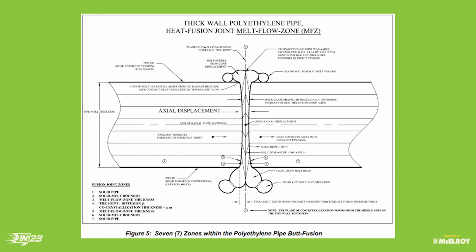So, yeah, I think one of the important takeaways is that these are not strange beads, they're different beads. Yeah. And they're different because they're bigger diameter, thicker wall. When you're fusing 12-inch DR11 and you melt back a quarter of an inch, you're pushing back a quarter of a pound of material, and it's going to form a rollback bead of a certain size.